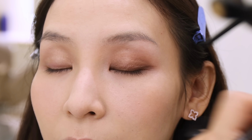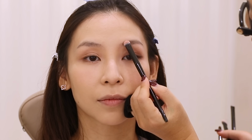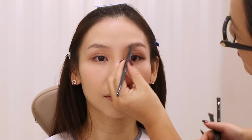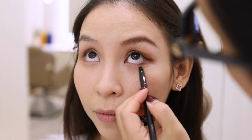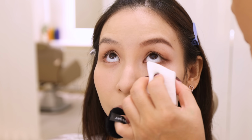Now here's a little twist. With the same eyeshadow colors she used on my eyes, she's applying that onto my brows. Yep, she's tying the whole look together. Now, I've never done this myself, but it actually works. It just makes the whole makeup look more seamless. Now, after adding a little bit more dark brown to my lash line, she used a sponge to clean up any fallout. Okay, here's the eye she's done.